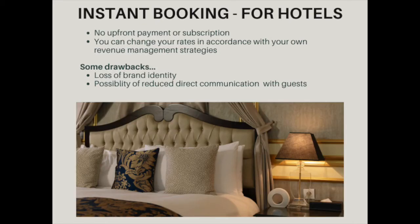Instant booking. Again, this is for hotels. So TripAdvisor allows travellers to book a hotel directly through TripAdvisor with instant booking. In return for exposure to their vast audience, TripAdvisor charges a commission fee. The amount charged is either 12% or 15%, and it depends on how many traveller views you would like access to. Some points to be aware of here are there is no upfront payment or subscription, so you only pay for bookings you actually get.